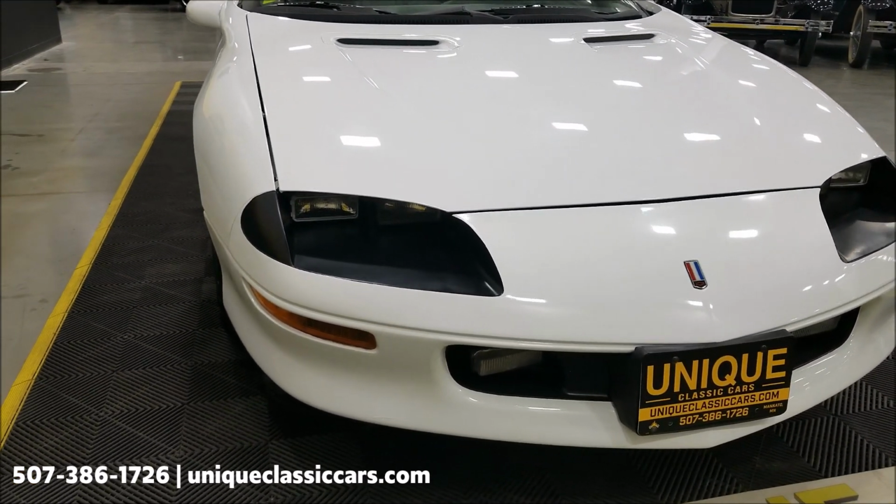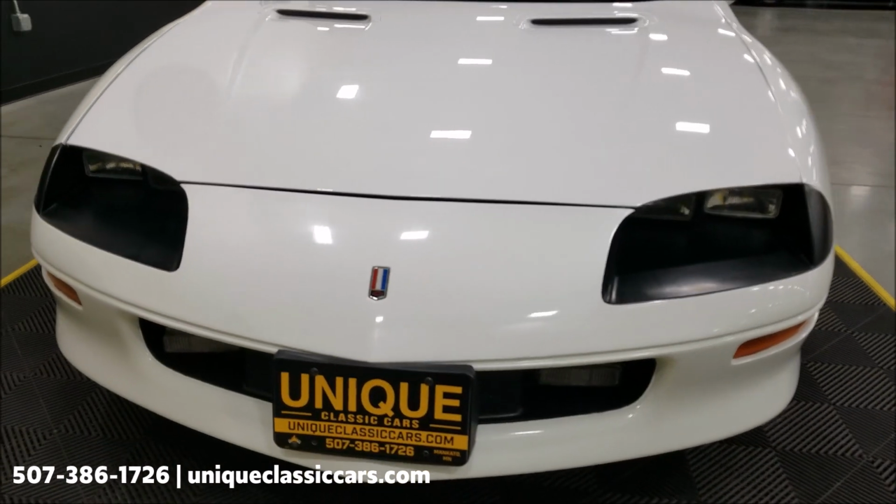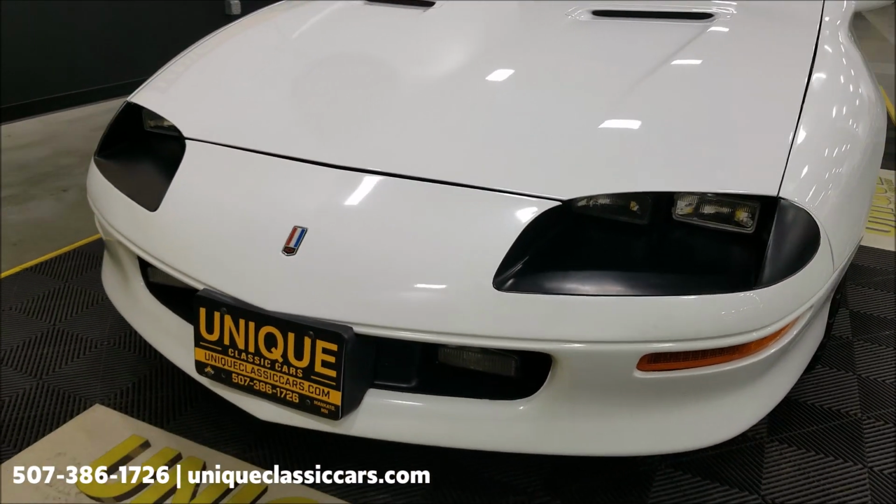Let's take a look at this front fascia. White paint in this car shows well, considering age and miles on it.